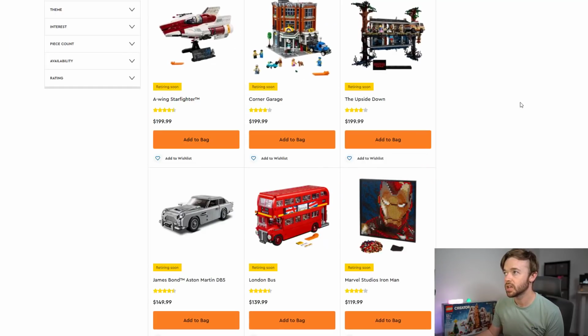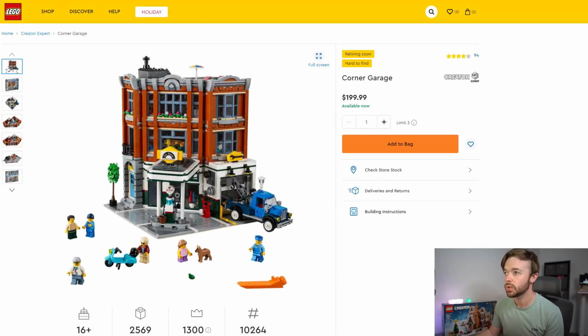What's up here next? Next up, we have the modular building that will be retiring at the end of this year. There were question marks over whether it would be Assembly Square, but it is confirmed now that it's definitely Corner Garage is retiring at the end of 2021. So this one again is a $200 set. Now, I really like modular buildings. I do. I think they're very good investments. They have tons of collectability, and they introduce a lot of adults into Lego collecting. So it is kind of a soft spot for me a little bit.